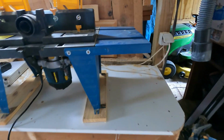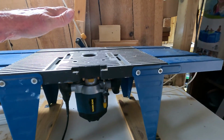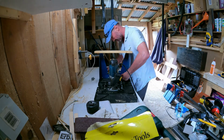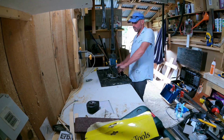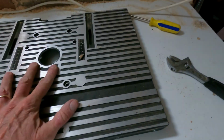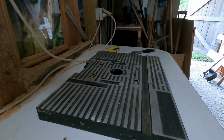So I think the next job is I'm going to have to strip these legs off and strip all this down until I'm left with just that base plate. That's the basic kit that I'm thinking of installing. So now we've got it out, let's just put it down there. So I'll take some measurements.